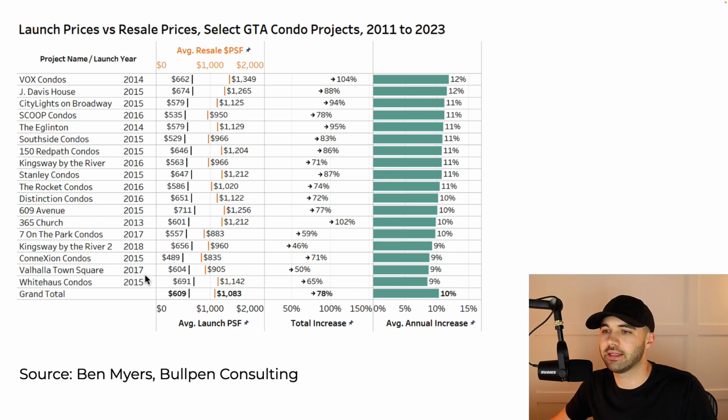So if you look at Valhalla Town Square, the average purchase price back in 2017 and into 2018, because it took a while to sell these out, was $604 a square foot. On the resale market today, they're averaging $905 a square foot. So you're looking at an appreciation of 50% in that period of time.